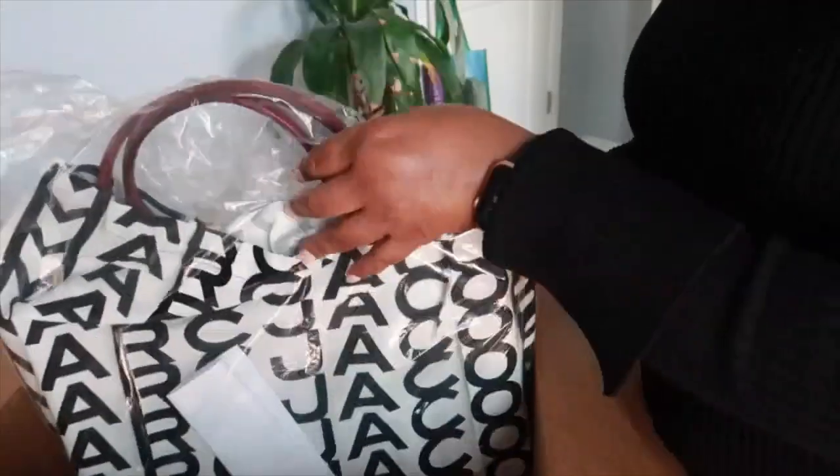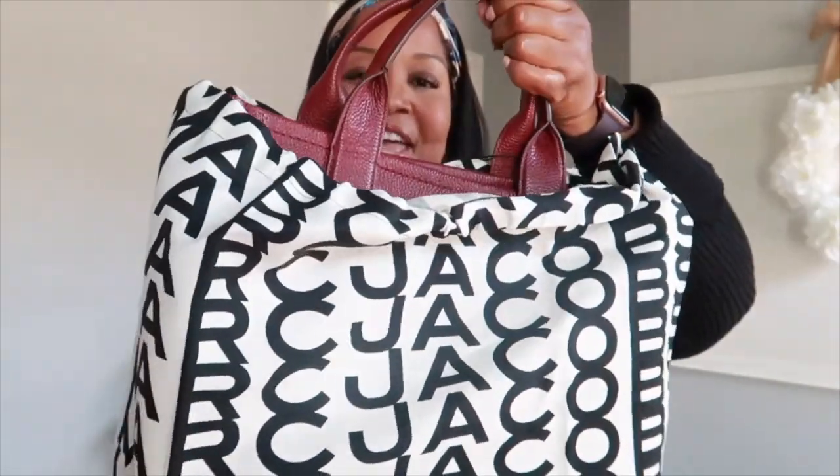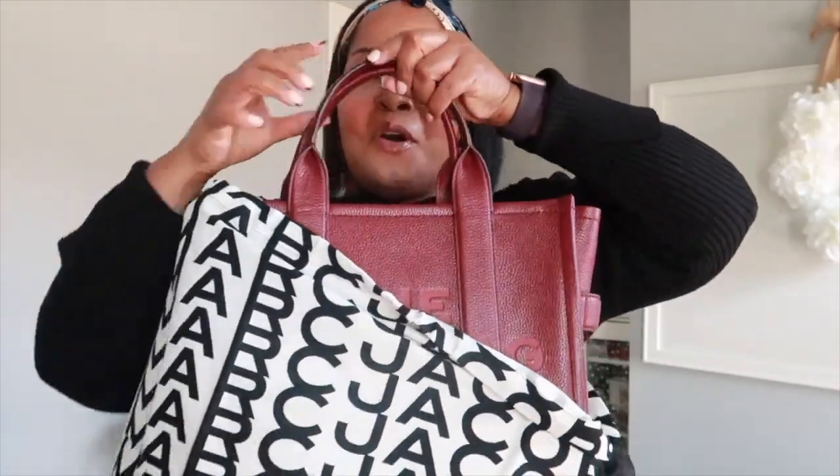Alright, so here we are. It's nicely packaged. I like it. I got the burgundy color. I don't know the color that they call it. I'll have to look it up. So let's see how big she is for real.